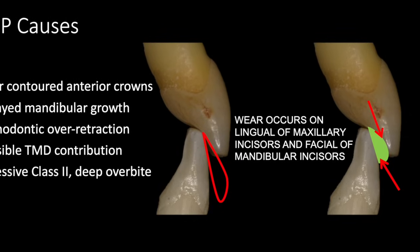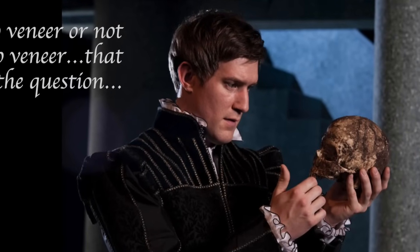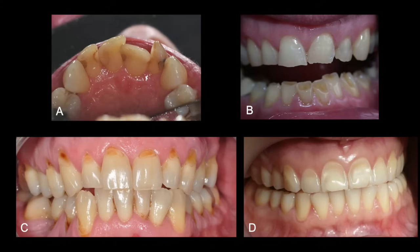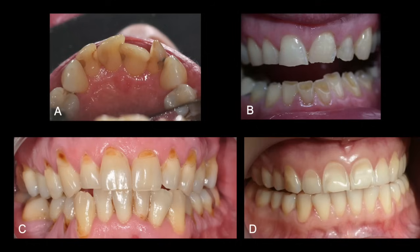Another thing we need to consider is, should we even be doing veneers at all? Let's take a look at a few cases here and decide whether veneers are appropriate. In case A, I think we all would agree that orthodontics is the appropriate solution, followed by extensive restorative dentistry. In case B, this unresolved wear pattern might in fact be due to a sleep-related breathing issue. It might be related to attrition due to constricted chewing pattern. It might also have an erosion component to it. But whatever the case is, it needs to be dealt with way before veneers would even be considered.